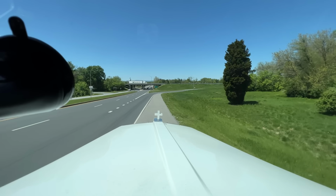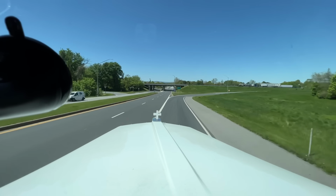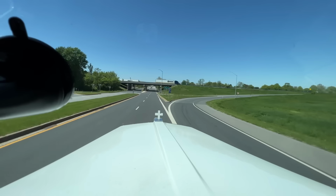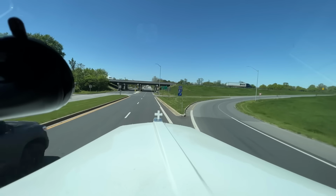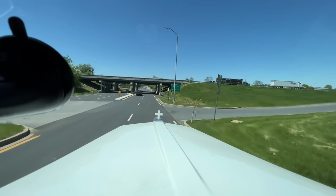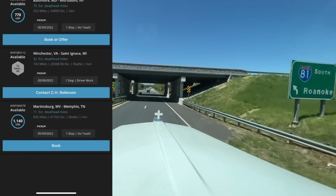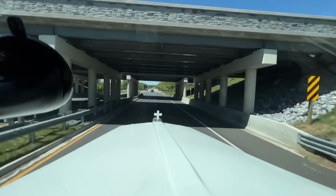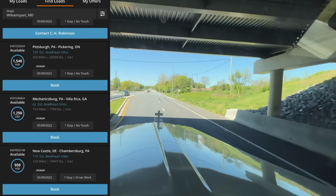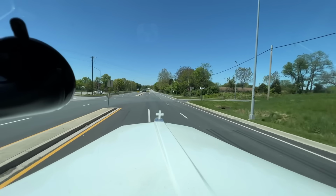Well, then we spent about two and a half hours on the load boards. There were probably about two, three, maybe four loads that were okay. Here's a couple of them right here on the left. All the way to Memphis, 800 miles for $1,100. And the other one, going to Villa Rica, that's on the other side of Atlanta, for 12 something. Sorry, wrong turn.